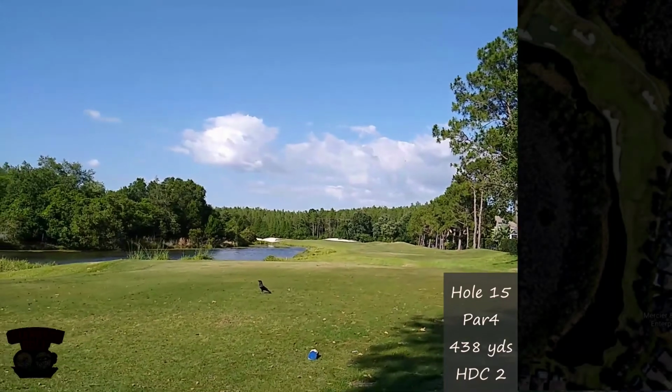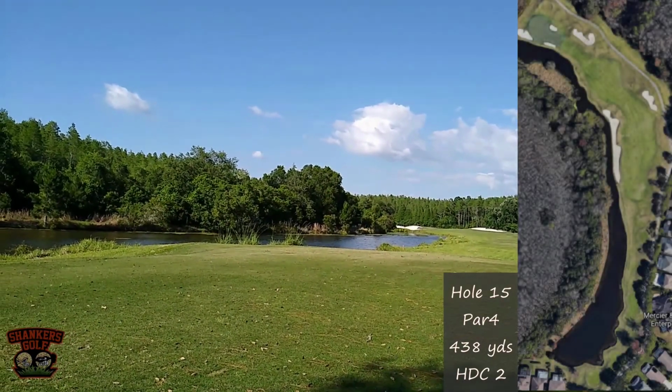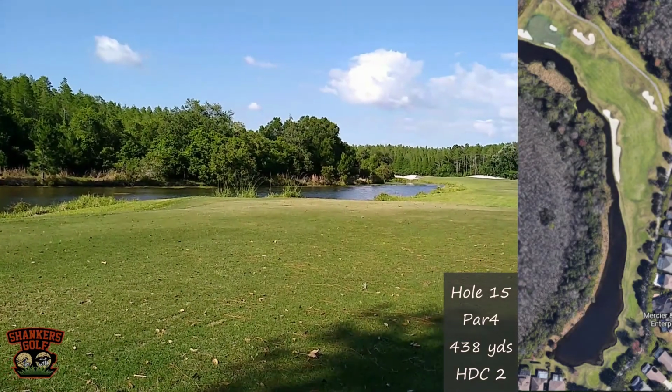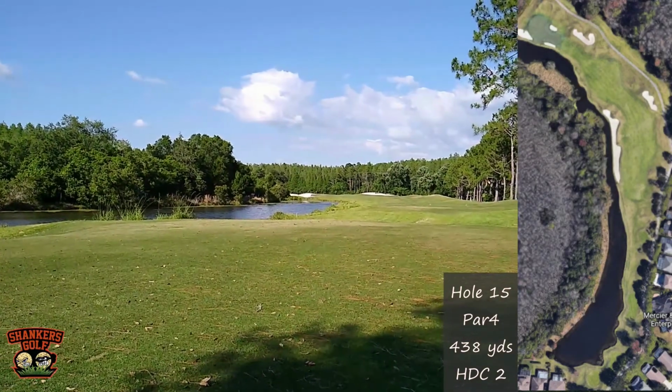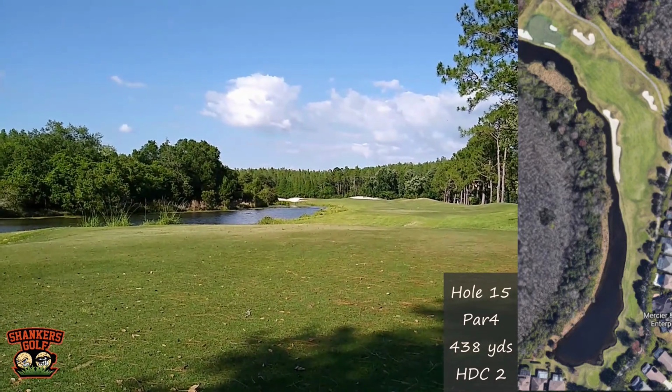Okay, people, the par four, number 15, the number two handicap hole. Took care of that last hole with a birdie. Don't like to talk about it, really. Anyways, yeah, this hole will probably eat me alive.